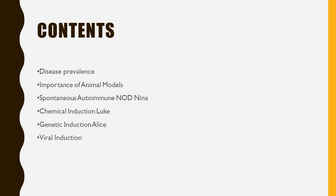Today we are going to discuss the range of animal models used in type 1 diabetes research. Animal models have been used not only to aid in treatment discovery, but also in the understanding of the pathophysiology of the disease. Researchers have been able to induce type 1 diabetes chemically and genetically in the aim of finding solutions to this intricate condition.